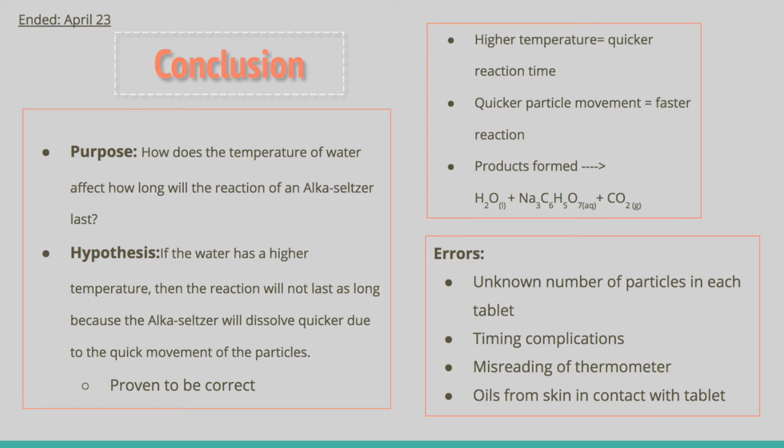The reaction is affected by the temperature because of the speed of the particles when placed into the water. The kinetic energy that the particles gain as the temperature rises, and the lack of which they have when the temperature is lower, causes the different reaction times depending on the selected water temperature. This is proven by the data showing quicker reactions with higher temperatures. As the reactions occur, the ions split into separate ions by the end of the reaction. These products made are carbon dioxide gas, liquid water, and aqueous sodium citrate.